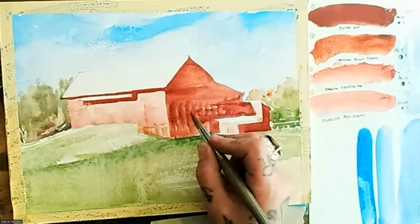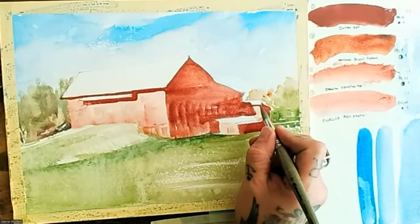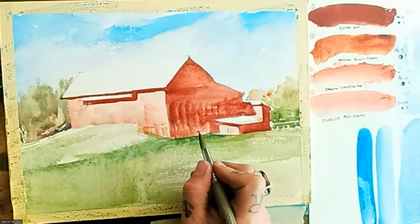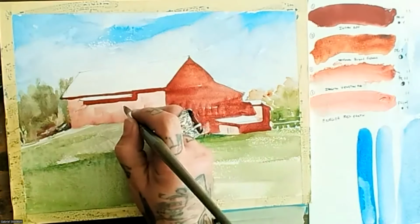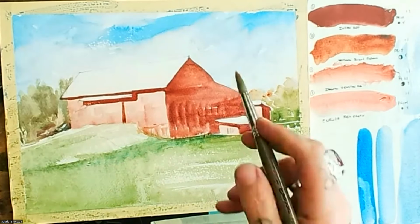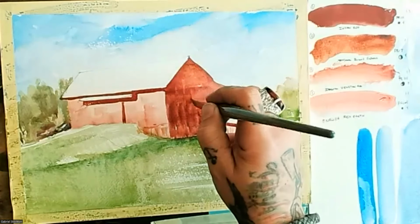And you could keep this really simple, or you could spend lots of time mixing these colors. But where it doesn't seem like a paint by number is, I'm going to show you one second here. And to get some really nice texture, I'm going to just take water in my brush and just come down like this.